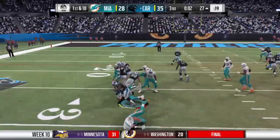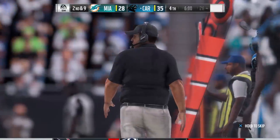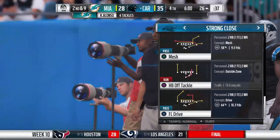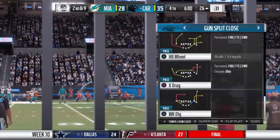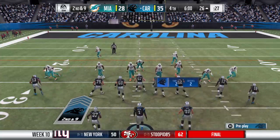Now a carry for Lorenzo Taliaferro. And only a yard this time as he's taken down right around the 26. And we're back now in Charlotte, and ready now for 2nd and 9.